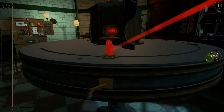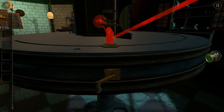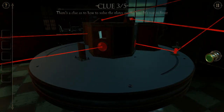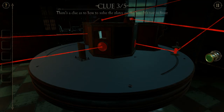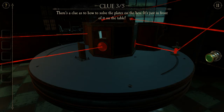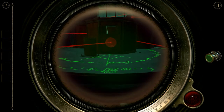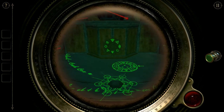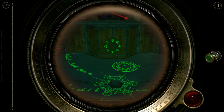Oh my god, I see a source of red light there. I can't interact with that one. There's a clue as to how to sort the plates on the box. It's just in front of it on the table. It's math.